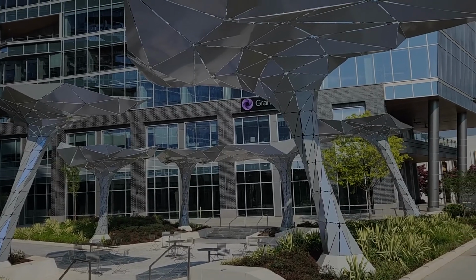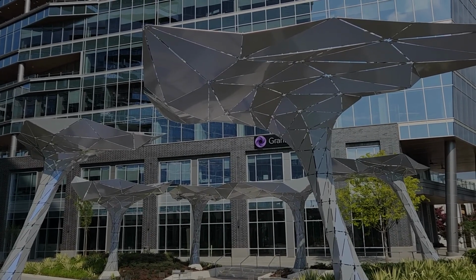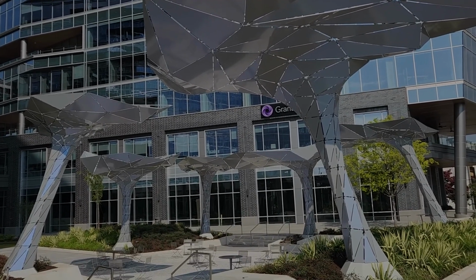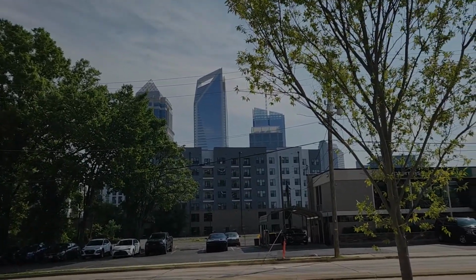Oh, these are pretty cool. It's functional art. Offers you shade. That's pretty neat. Great area to come out, get under this wonderful piece of art, sit in the shade, eat some lunch, drink your drink, and just chill out. Look over here and enjoy the city skyline at nighttime.